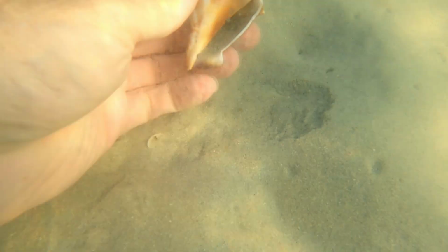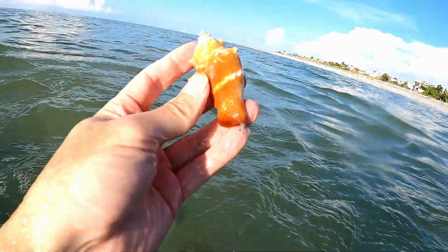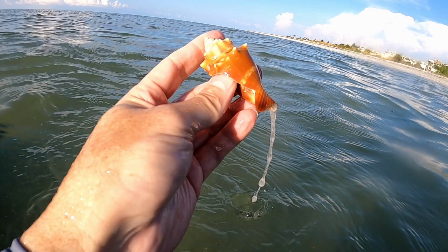Look how amazing that sand is. It's so fine and powdery. It's what Sanibel's famous for. It's why the shells are always in such good shape, because they don't get sanded down as much as they do on the East Coast. Super cute shell. But that was really all we found.